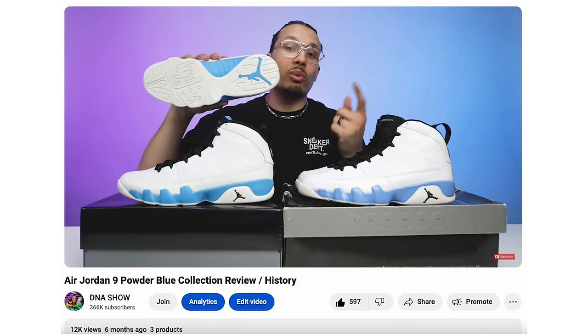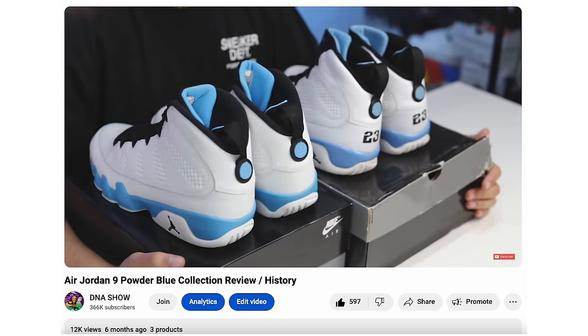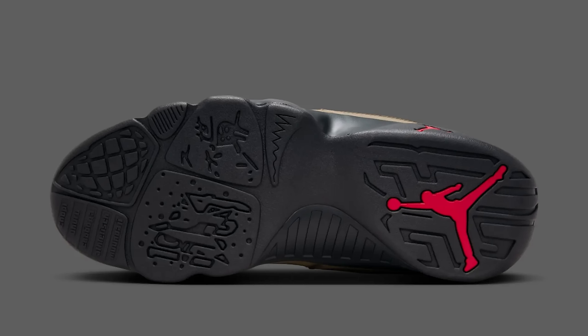Even the UNC 9s that came out, the white with the powder blue, like classic, the OG heads go crazy for it, but then it's sitting on shelves and you catch it on sale. This one, because it's a dark model, I think it's gonna be more wearable, with more demand too, especially for the fall time. So I could see these being sold out in bigger sizes when they release, but you can still find them at retailers depending on the size.